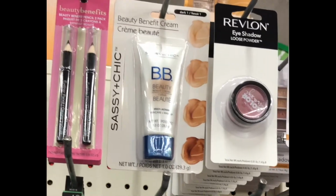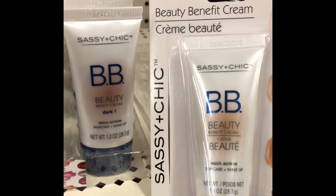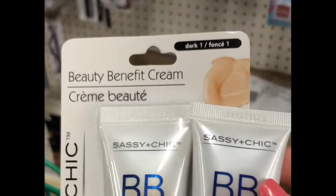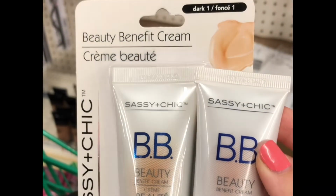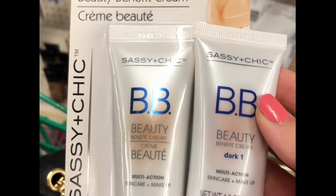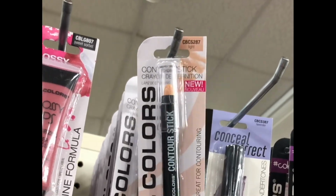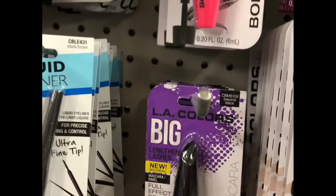Okay, so here's another Sassy and Chic BB cream, but it's in a package and the other ones aren't. So I don't really know what the difference is. They look to be the same color, darker one. Everything looks the same. So I'm probably going to get the one in the package. So they have these cute little contour sticks, cream contour sticks. That's neat.